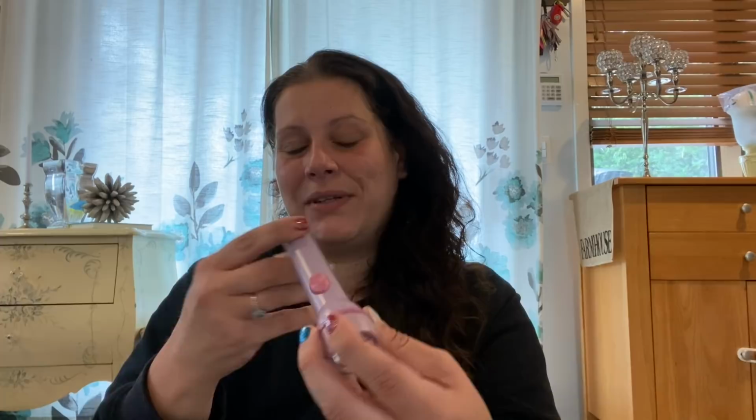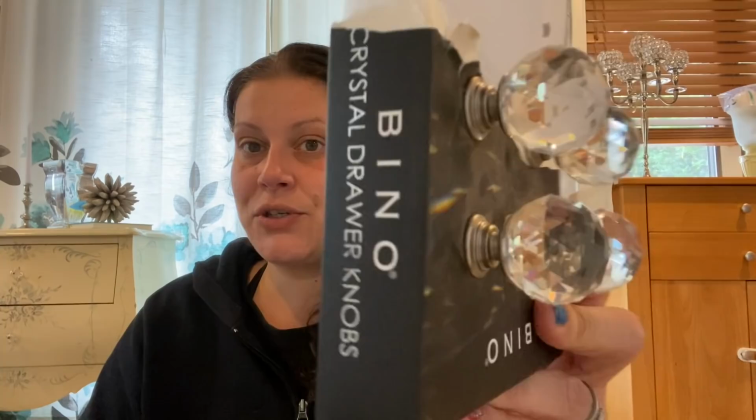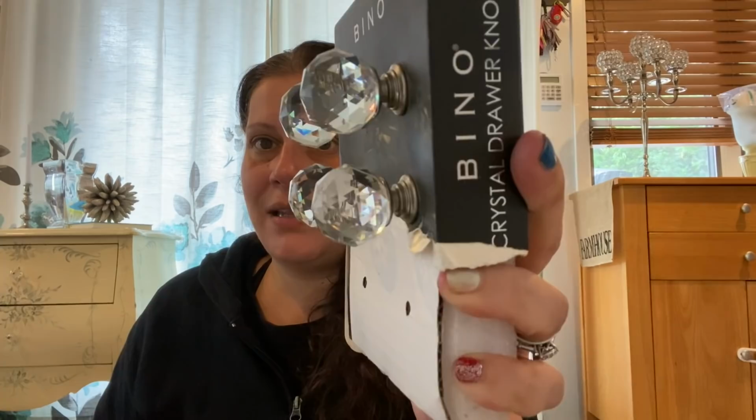But what I really got it for was this. So this has four left of the six that was originally on here, which is fine. And the six was $9.99 apparently, but I got the four plus the flashlight for $2.99 in the bag. And I just think those are gorgeous. And it's always a good idea to have those on hand when you want to redo a piece of furniture. So I was very happy about that.